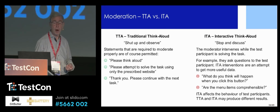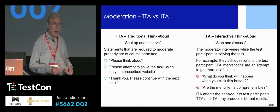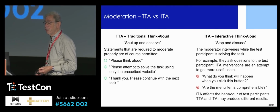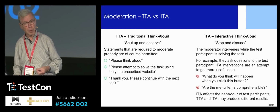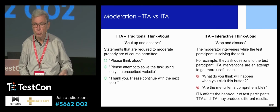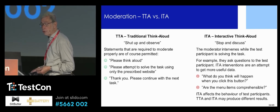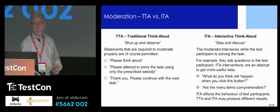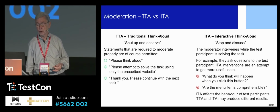Statements that are required to moderate properly are permitted, like "please think aloud." We want the test participant to think aloud so we can follow their thoughts, hear about the ideas that they consider and that they reject. "Please attempt to solve the task using only the prescribed website." Sometimes when test participants run into problems, they immediately go to Google because they know Google has all the answers. Google is highly usable. And then, of course, it's okay that the moderator gets them back to the original website, because that's really what we are interested in. We're not particularly interested in the usability of Google. And if the participant gets stuck, then you can say, "Thank you, please proceed to the next task."